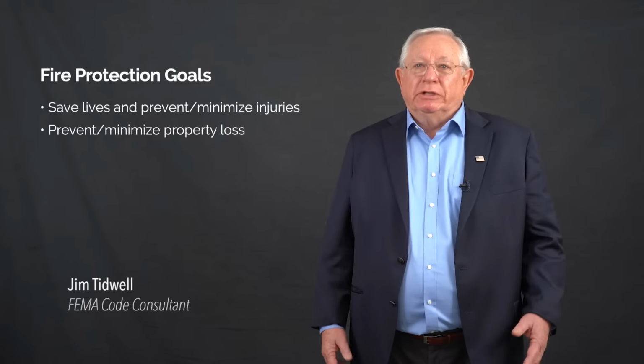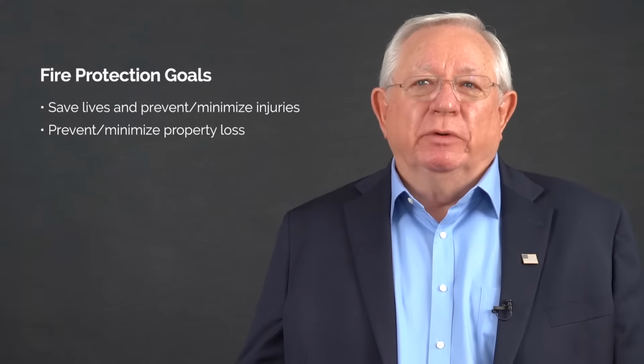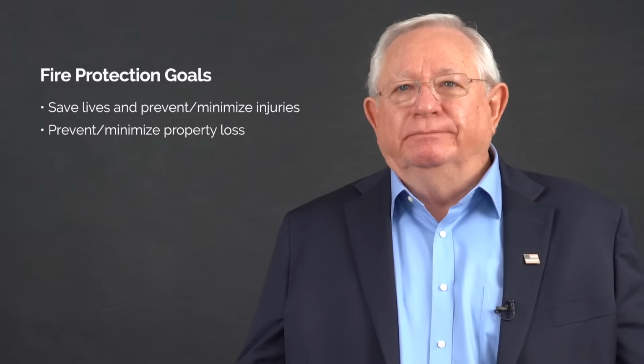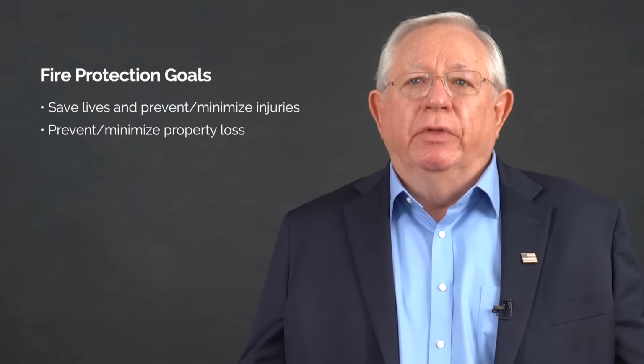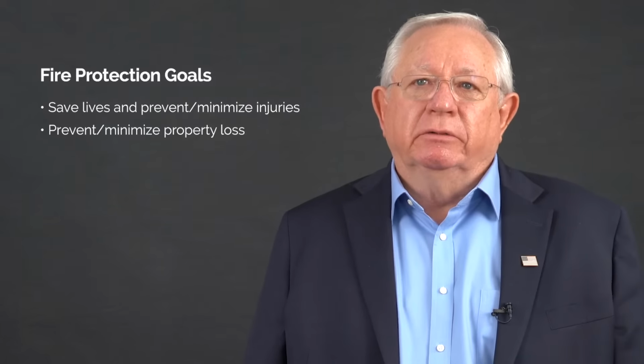The fundamental goals of fire protection are to save lives and property. There are other goals that come into play from time to time, and that's preventing injuries, helping with the environment, not losing more of a building than you absolutely have to. But the goals are to minimize fire loss, which includes life loss and injuries.